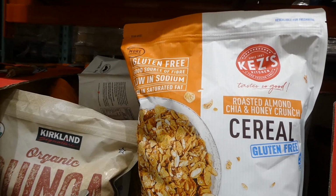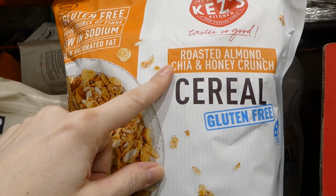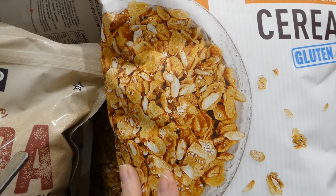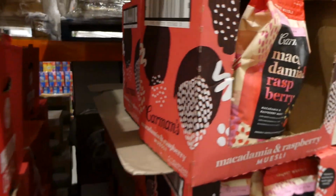Or if we go down here, there's things like the Kez Kitchen gluten-free cereal. So this one has roasted almond, chia, and honey crunch cereal in it. So you can see here, these are good just to snack on, or if you add them with your Long Life milk. This is 1 kilo for $18. I mean, there's lots of options here.